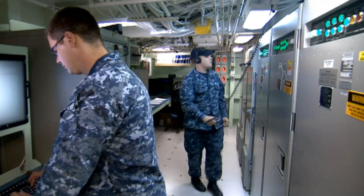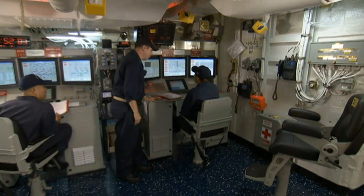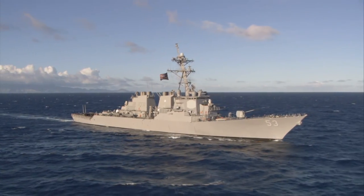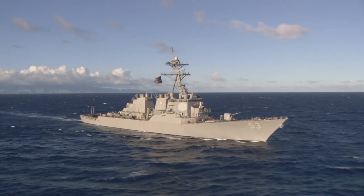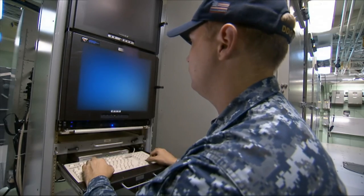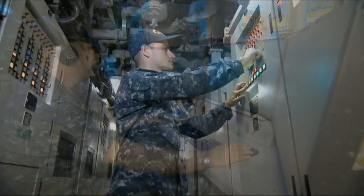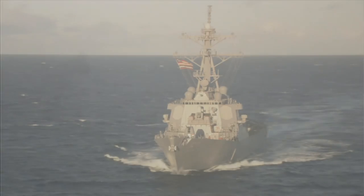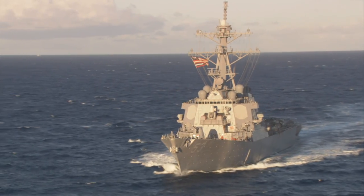Once you're there and everybody's in their chairs and the weapon system's performing and you've got that training behind you and you know that people are there and they're ready, things just happen. The success of John Paul Jones, DDG-53, in these test events shows the continuing evolution of Aegis, providing proven ballistic missile and air defense with greater capabilities today.